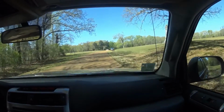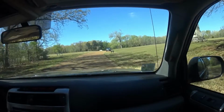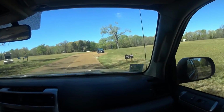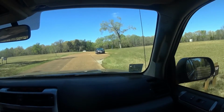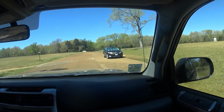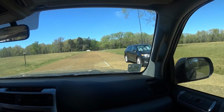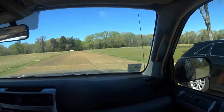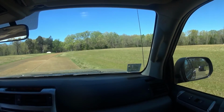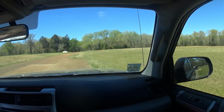Here's tour stop 3. I'm going to read about it. Another monument from Iowa. There's a lot of monuments here for different things. Let's read about number 3.